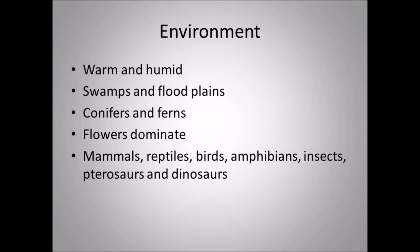The environment where Parasaurolophus lived was warm and humid. There were a bunch of swamps and floodplains. Parasaurolophus could live in the forests from time to time, but they probably mainly stuck to the swamps and the floodplains. Lots of conifers and ferns. Flowers dominated in the late Cretaceous period, and other animals were around at that time too. Mammals, reptiles, birds, amphibians, insects. You got your pterosaurs, and also other dinosaurs as well.